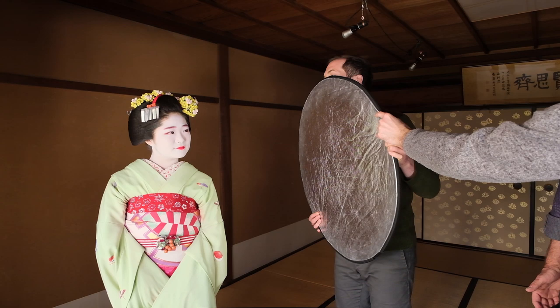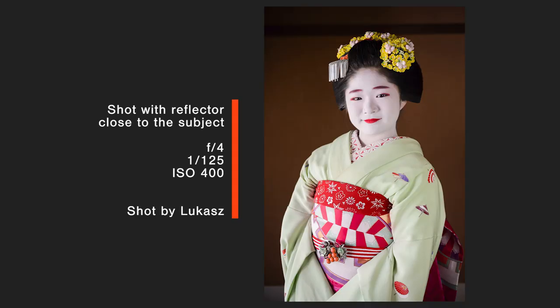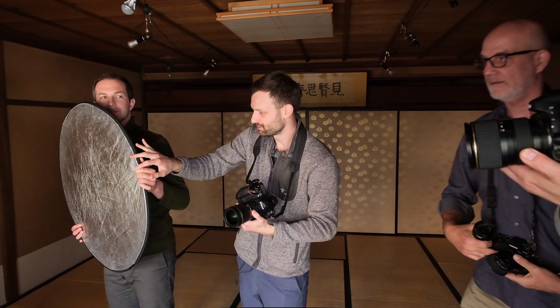It can be really bright sometimes. I'm going to take one here. Beautiful. Paul, switch spots with me. I just want to try this, and then you'll move a little bit this way. I like the shoji behind. Great.